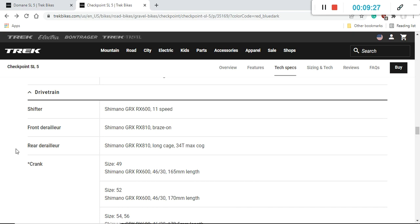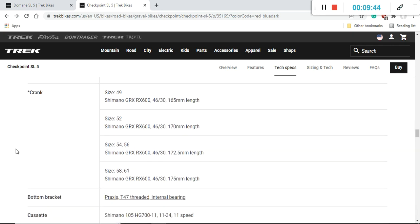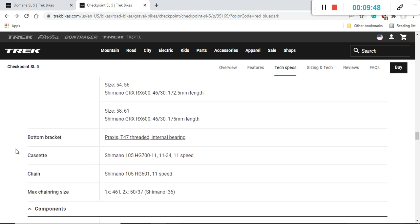So this is a dedicated group set for gravel, and you have a combination of shifters which are GRX 600, and then you move to the front mech and the rear mech where they have moved to a little bit more upgraded version, which is the GRX 810. When it comes to the crankset, it's again the GRX 600 series 46-30 chainrings, and it is paired, funnily enough, with the Shimano 105 cassette, so the same 11-34 cassette, and the same chain, Shimano 105 level 11-speed chain.